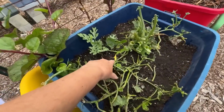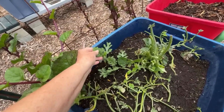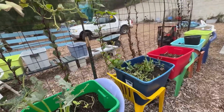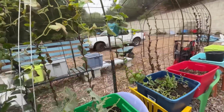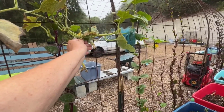Okay, there's a melon trying to grow. It's not going to grow now. We're too late in the season. This is a watermelon plant, though it didn't really chew up the watermelon. It was too cold for the watermelon. I need to stop this unless I want to grow only Malabar spinach. Nothing wants to eat it. Not even me. I do use it, but not that often.